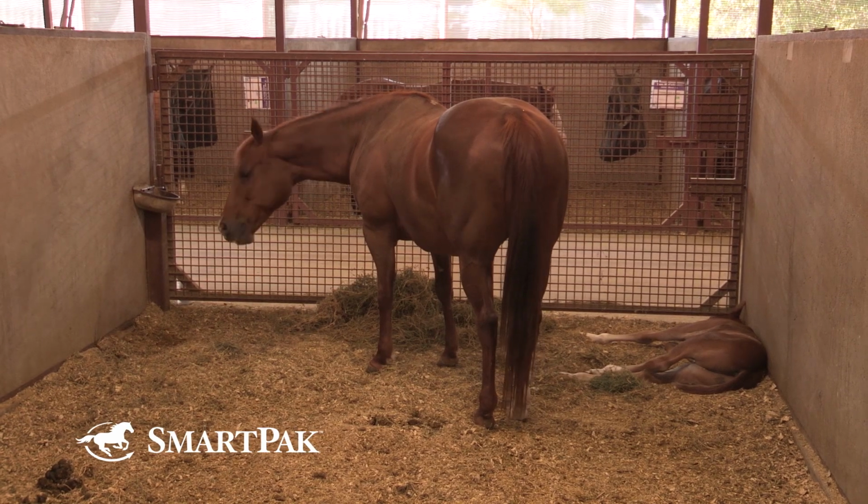As an owner, your job is to make sure the foal has, and continues to have, because things change quickly, straight legs. They're standing completely on their hoof. They're nursing, they're sleeping, they're running.